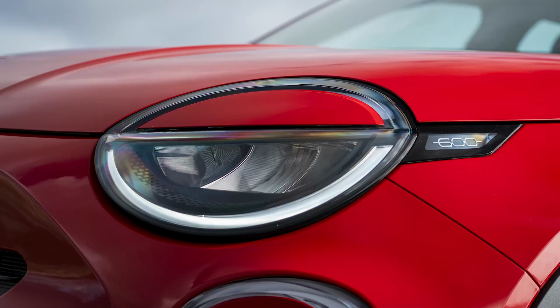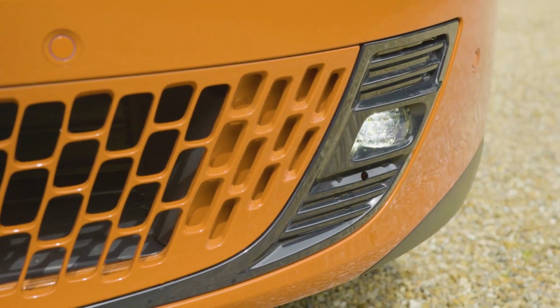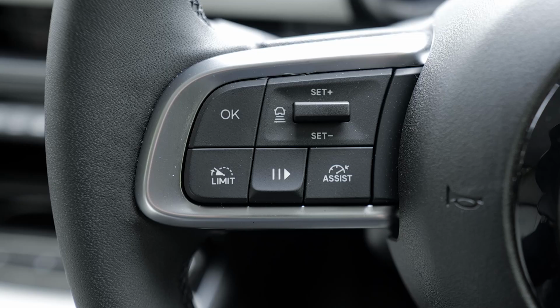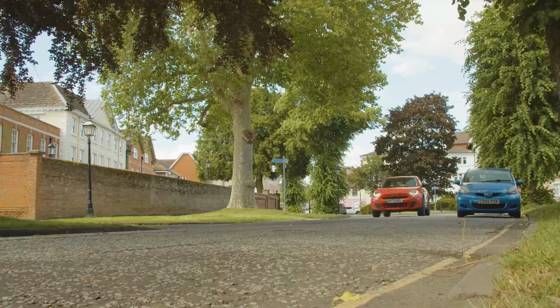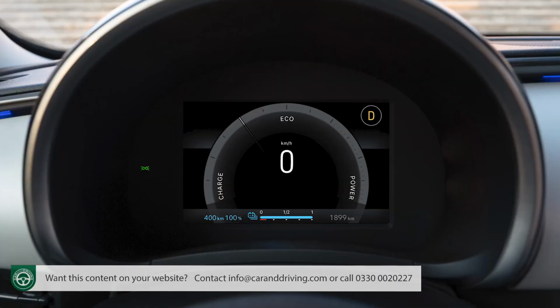There's LED headlamps and front turn indicators, LED fog lamps with a cornering function, auto headlamps and wipers, a glossy black shark fin antenna, and cruise control with an intelligent speed assistant, and that can be set to work with the standard traffic sign recognition system to make sure that you don't exceed the speed limit in urban areas.